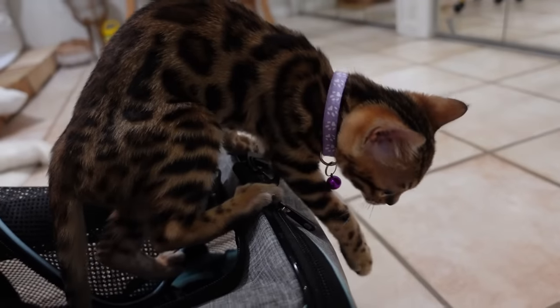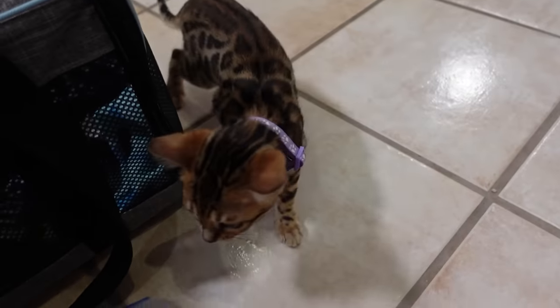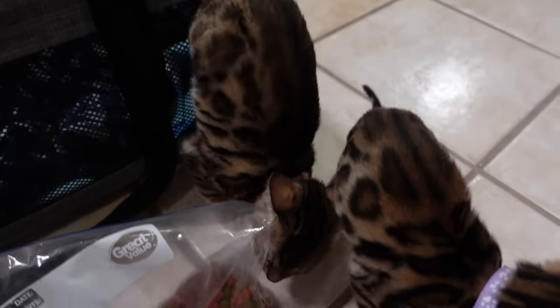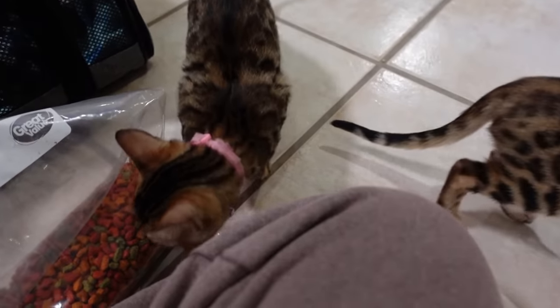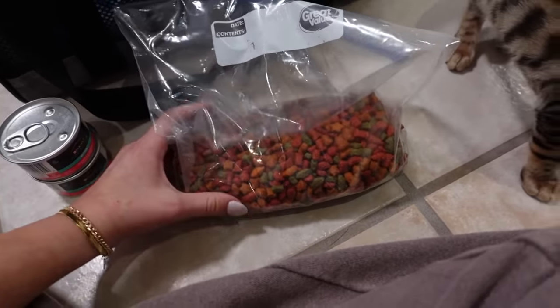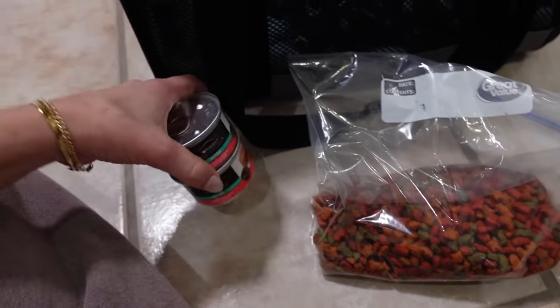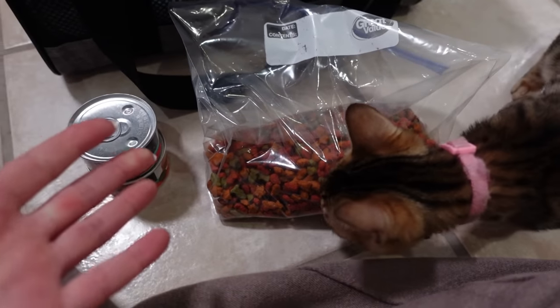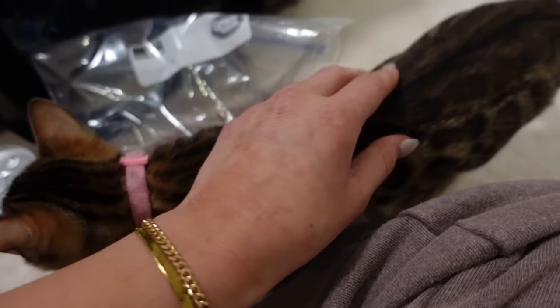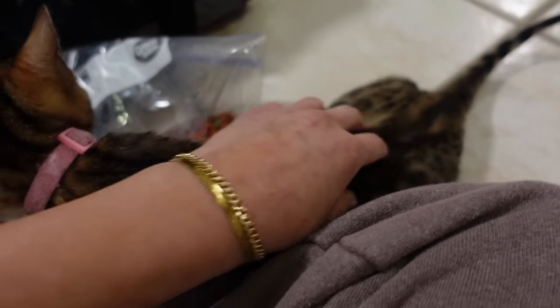Oh, are you gonna go out? Oh, and there she goes. What are you doing? You can see they're pretty skeptical. They have no idea where they are, but they're definitely gonna get used to it once we give them a couple days to adjust. And you can see right here that the previous owners gave me some kitten food, some canned kitten food. But of course, we're gonna have to head to the store and get some extra, because that definitely is not enough.